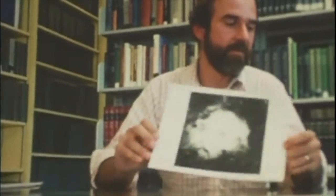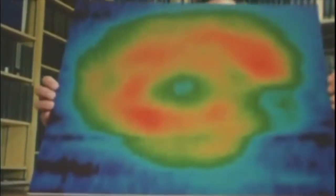This is a photograph made with an optical telescope of a newly formed star and its associated nebulosity called the Rosette Nebula. This is a picture of the same object made with the 140-foot radio telescope here in Green Bank, West Virginia. Using the radio photograph together with the optical photograph, we can determine many interesting things about this object.